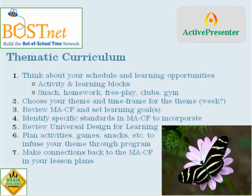And identify the standards that are associated with those learning goals that you want to make sure to try to incorporate. Take a quick review of the Universal Design for Learning so you can make sure that you're exposing kids to the different types of learning that apply to different learning styles and different learning needs. And then plan activities and games and snacks during snack time, and even ways of managing your homework time and your clubs and your free play that link back into that theme. And make sure that you're making connections in your lesson plans back to the curriculum frameworks. We'll look at an example or two of this in the course room later.